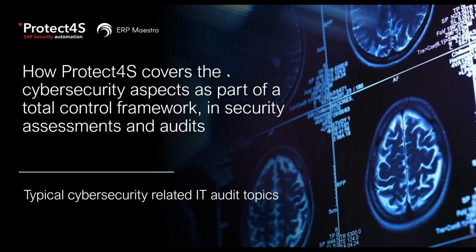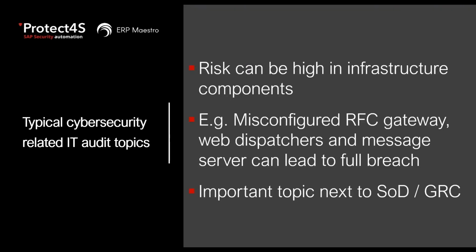Okay. Then something about security assessments. We have been asked quite often in the past to support audits, typically from the Big Four. Why? Because they are starting to build it up now, but they didn't really have specific knowledge on this topic. So the SAP cybersecurity part was not really covered there. As mentioned earlier, the typical control frameworks within organizations often did not include these cybersecurity related risks hidden in the infrastructure of your landscape, or only for a relatively small part. And that can now be covered quite easily with Protect4S.